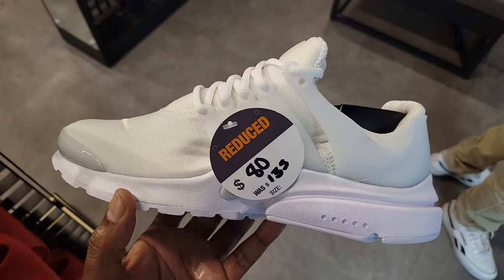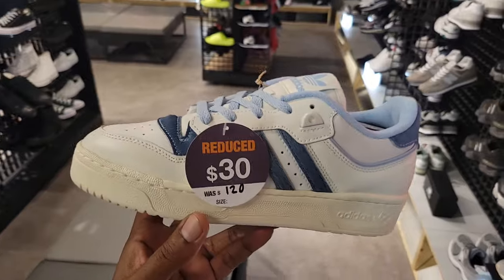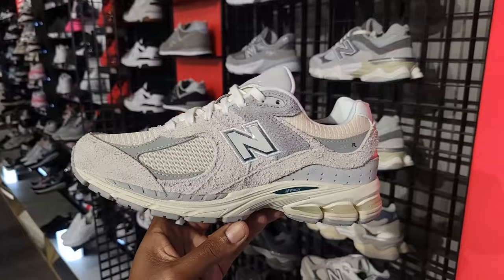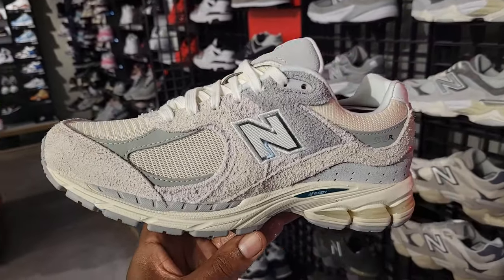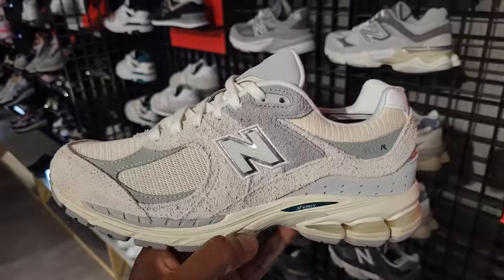$80 on the triple white Cresto, definitely clean. This seems like a steal. Normally $120 down to $30. $30 for these? JD Sports has slightly a different colorway on this 2002 R. Let me know if you guys are feeling these or not.